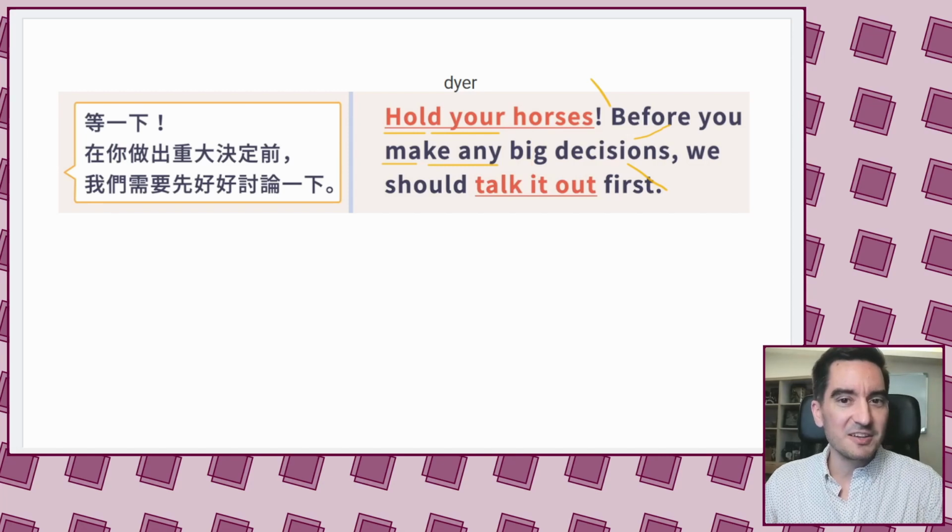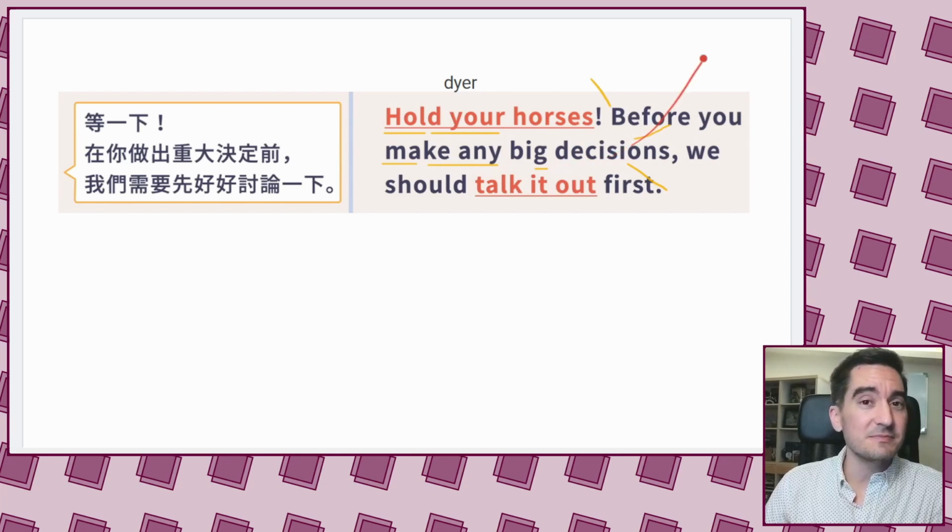But don't say "big," say "big." You want the G to just stop. Big. You make the shape of a G, but you don't go "G." Big. Big decisions. "Zhens." This S is a tricky one. Decisions. "Zh." You put your teeth together and push air. Zh. I think it's a DJ in IPA. Maybe DJ. Zh. Decisions. I shouldn't write that. I'm not sure. And then before you make any big decisions, you go up.